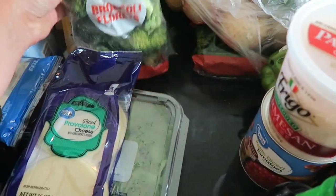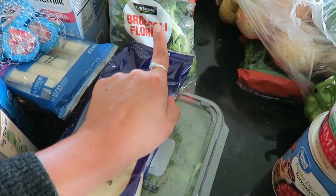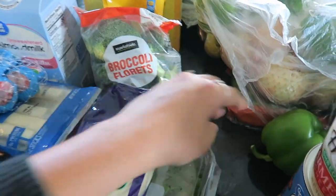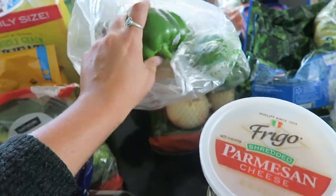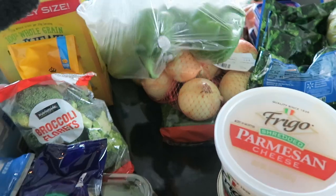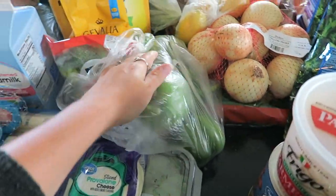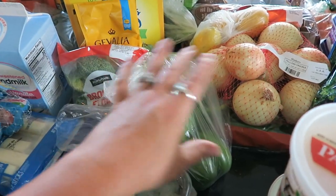I've got some broccoli florets for roasting in the oven. That's one of my favorite things, roasted broccoli. This bag of green peppers that's falling apart. I like to have fajitas or cut up for omelets or just so many things.